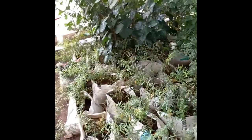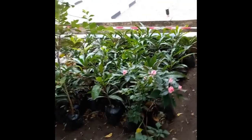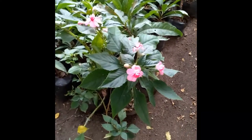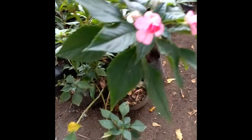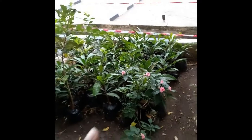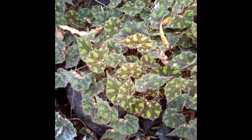And this is pomegranate. Look how nice and healthy those pomegranate bushes are. This is a bougainvillea, I believe. Yeah. No, begonia. Look how pretty that is. Oh, beautiful. Begonia. They're easy to root. This plant here always reminds me of a frog. The colors always remind me of a frog. Those little penny frogs.